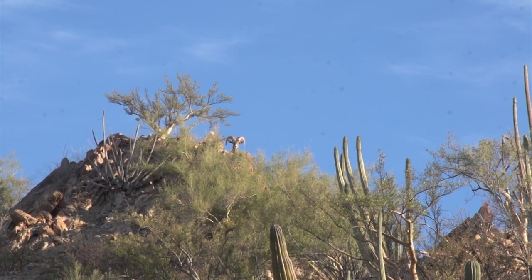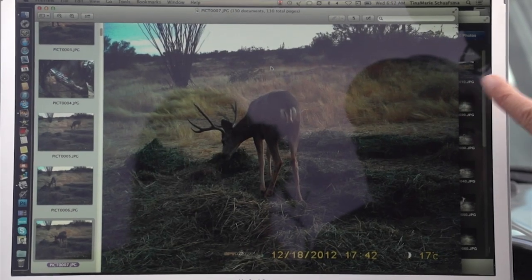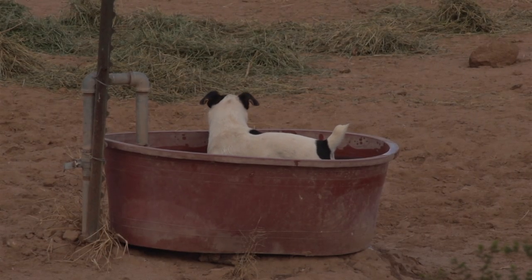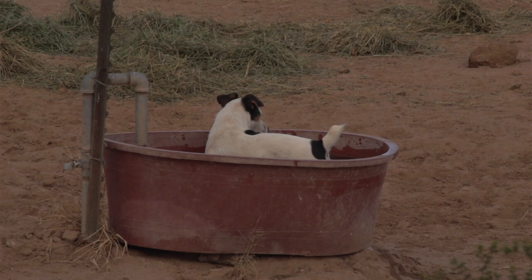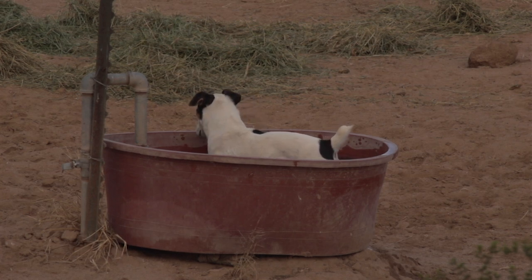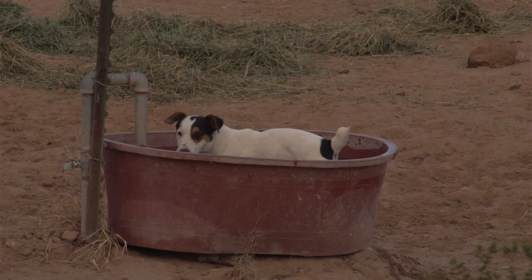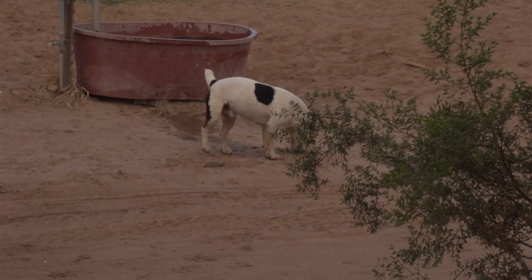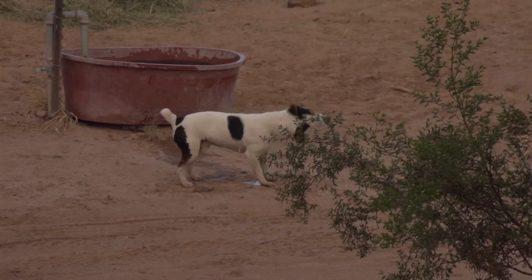We had some deer on the trail cameras that were showing that they were active in daylight. Well, we're sitting there and I see something. Here's this white dog, one of the ranch dogs, comes and jumps right into the water trough, starts drinking, gets out, runs around, and comes right into our blind. And we're like, oh my gosh, only this would happen with her and I.